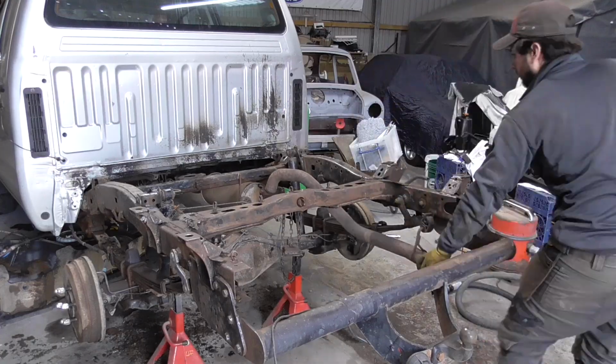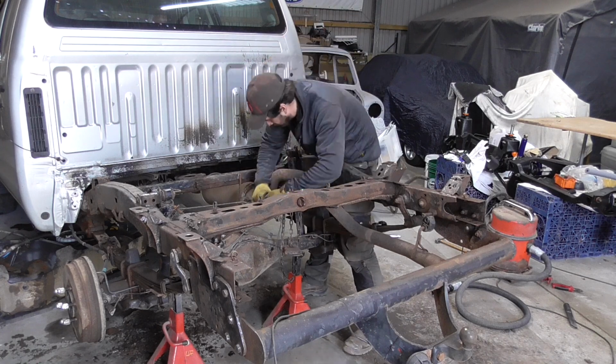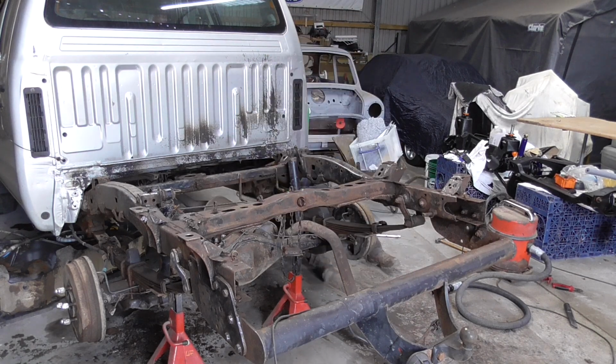As well as the rear of the fuel tank, the exhaust also hangs from the rusty crossmember, so that had to be removed too.